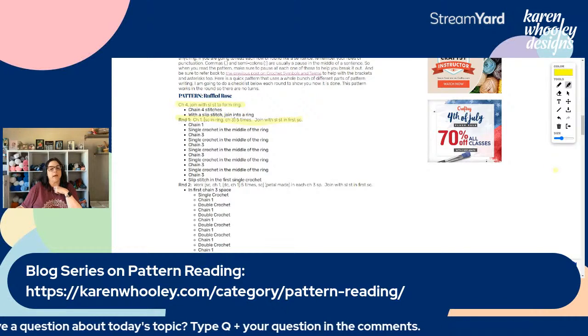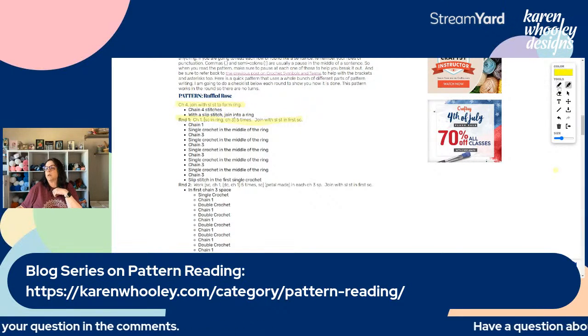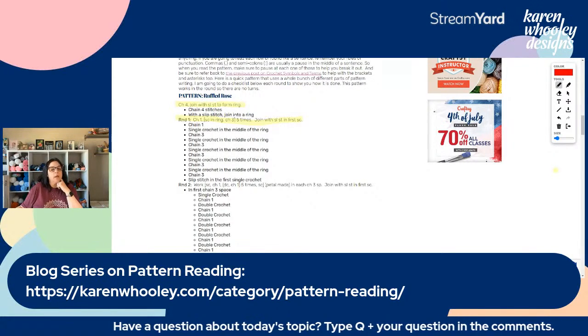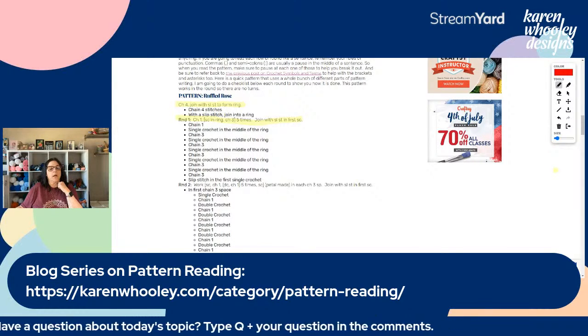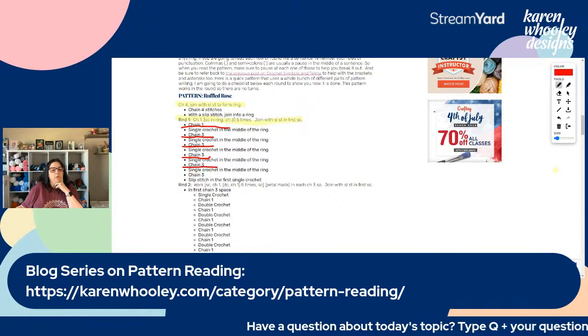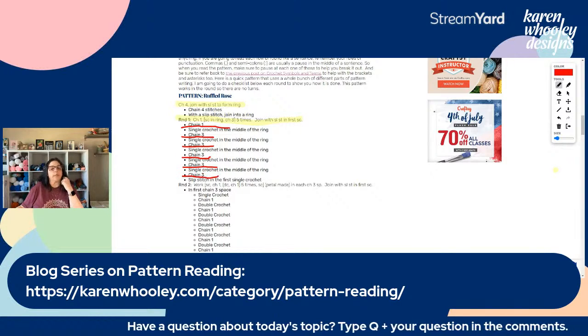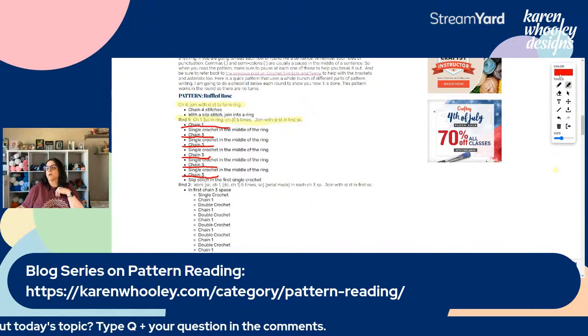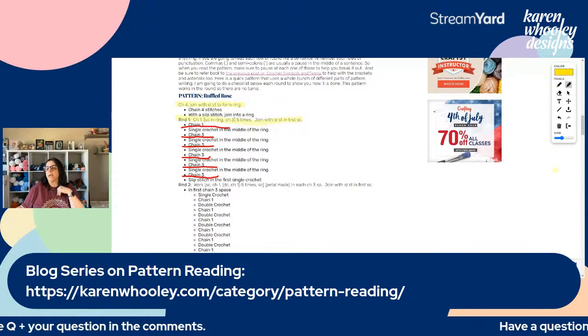So you'll see that I have one set of, I'm going to make it red here, or hot pink maybe, so you can see here, there's one repeat. There's two repeats, three repeats, four repeats, five repeats. And then the last thing is to join with a slip stitch. And that's what you see here. Does that make sense, guys, how I'm writing it out?